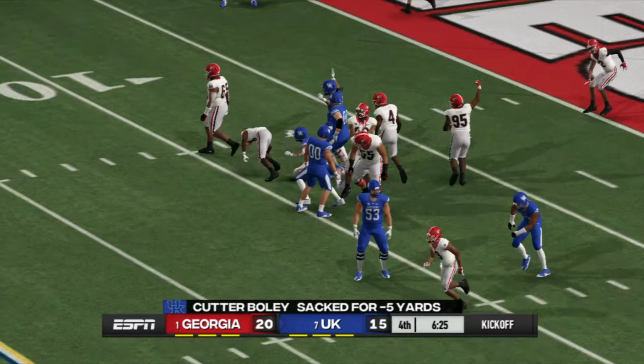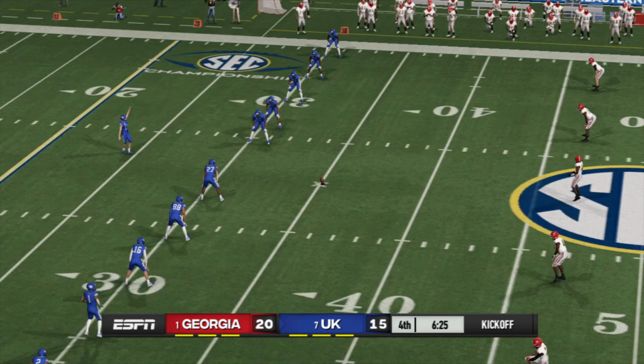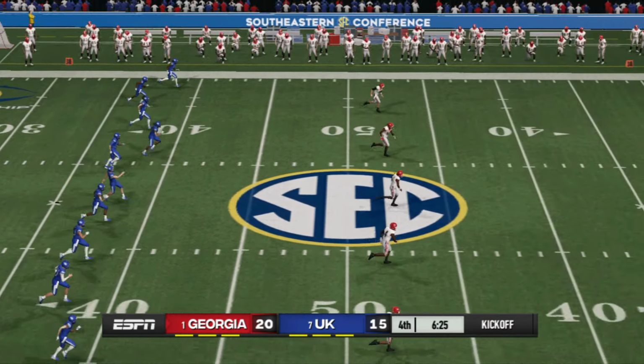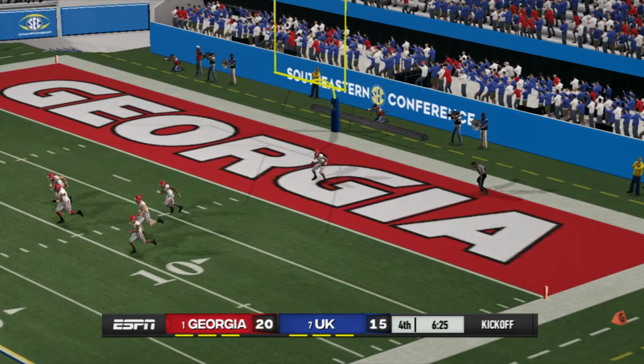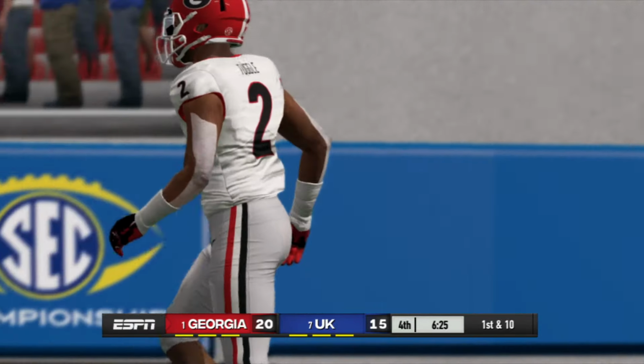They don't get it. So an 8-play, 76-yard drive, and they'll come away with 6 points after failing on the two-point conversion. Looks like they're ready for the kick. He just drills this one, and it goes into the end zone, down for a touchback.